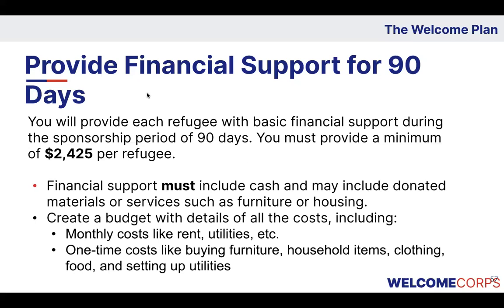Monthly costs such as rent, utilities, etc., and one-time costs such as setting up the utilities, security deposits, buying furniture, household items, clothing, food. As we talked about earlier, when you take them to apply for the food stamp program and the cash assistance, that can take many months to come into play. So you need to make sure you provide an adequate budget to cover those costs until they can access their benefits.